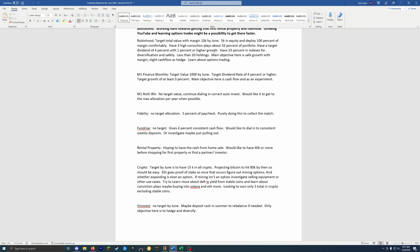So we don't want high dividends that are actually losing value over time. So basically companies can either grow their dividends over time or decrease dividends over time. We want the ones that are growing. Those show healthier companies. And then over time, that compound effect will really take a factor with that. So that's kind of why you want growth. But anyways, we want 33% indexes. So that's kind of for diversification and safety. And then I would like to have less than 20 holdings overall. This is just to keep things simple. I already have 4 stock portfolios.